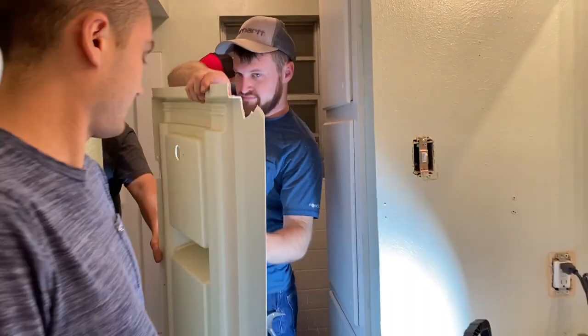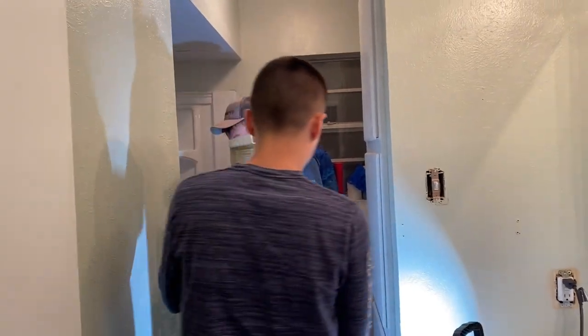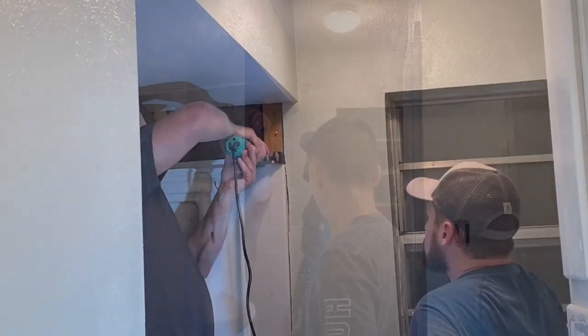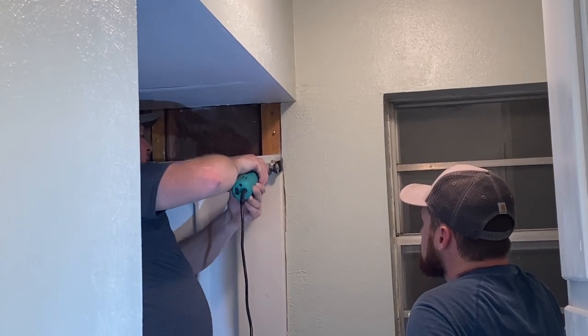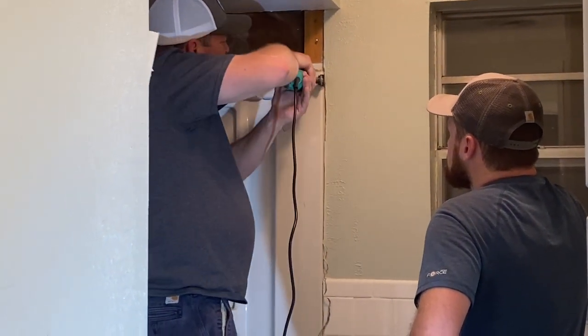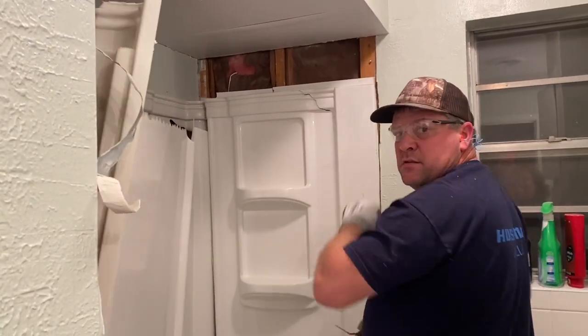At least all this plumbing looks good. But that's cockeyed. That needs to be turned straight. You know what I'm saying? If you want to, I would cut like this. Slowly but surely. What are you doing?